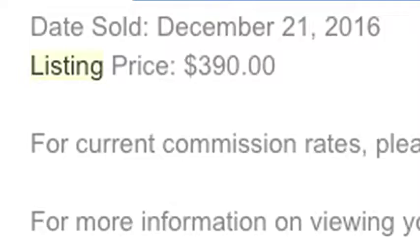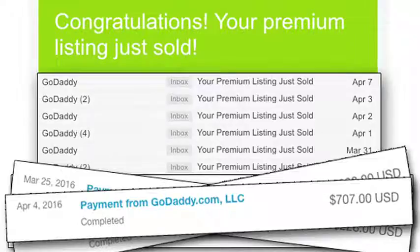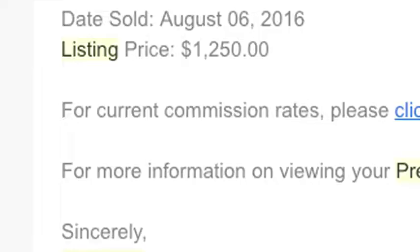No one's losing thousands of dollars on listing fees and all that. And back then, look, everyone was selling them on Flippa. There was no marketplace, there's no advancements in the software yet. It was the 1.0 version. $390 sales, $707 sales, even $1,250 sales.